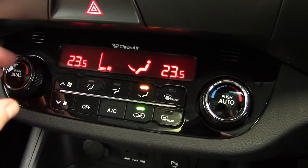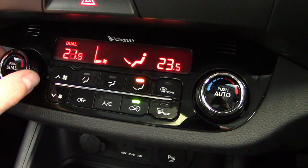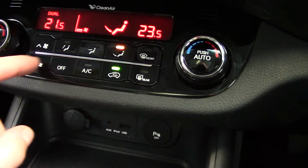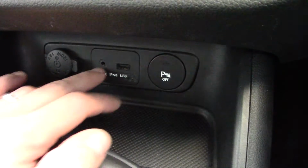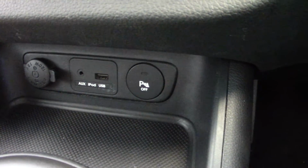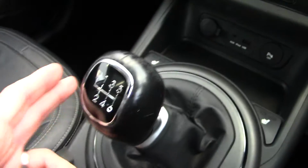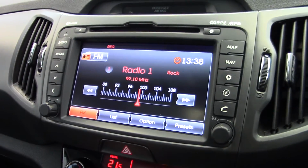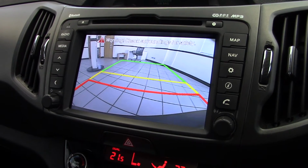Full climate control on the car with dual setting, so the passenger can set a different temperature to the driver should they wish, and of course it's fully air conditioned. Heated front seats, two stages of heating on them. We've got 12 volt input sockets here and sockets for the auxiliary and iPods and USBs, plus a button for the rear parking sensors. Leather covered gear knob here for the 6-speed gearbox, which if we pop that into reverse, you can see the reversing camera there on the screen.